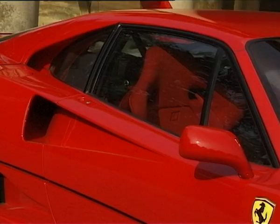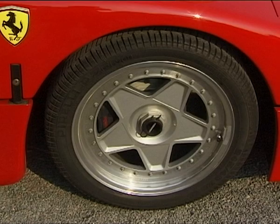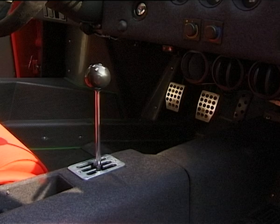Initially, it was announced that they were just going to make 400 cars at £160,000 each. That was a lot for the time, but it still caused 3,000 requests and deposits. Profiteering, unfortunately, pushed the value of these cars up to £1 million. And so Ferrari increased production to just over 1,000 in order to ease the demand.